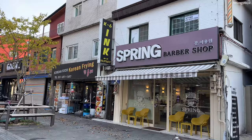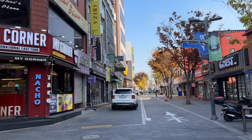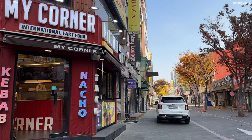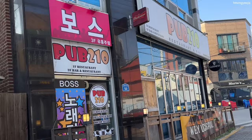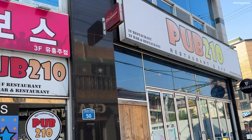There's another barbershop. Korean food. More kebabs. Okay, we're gonna go eat first and then I'll show you guys the rest. Okay, we're going to this pub, Pub 210.